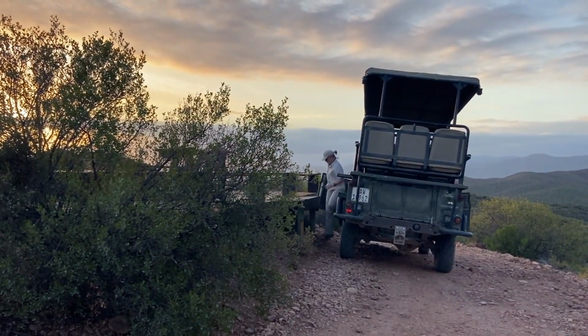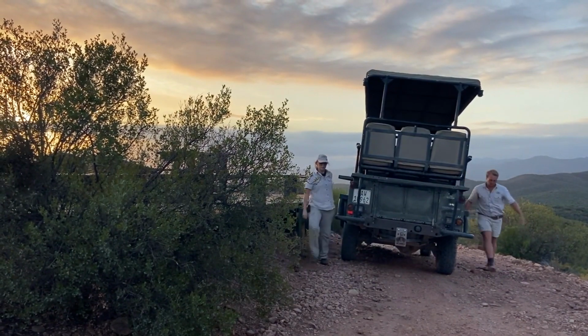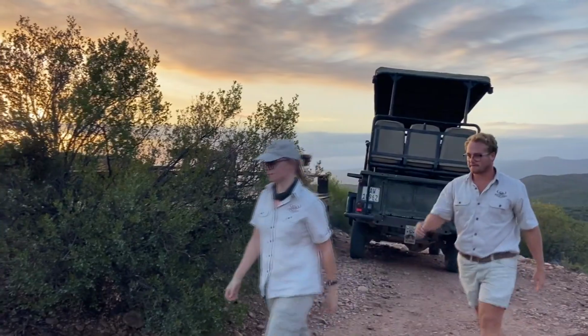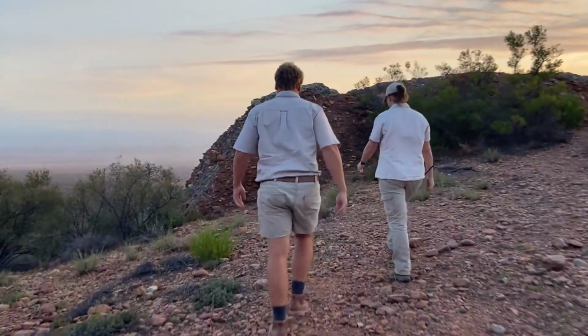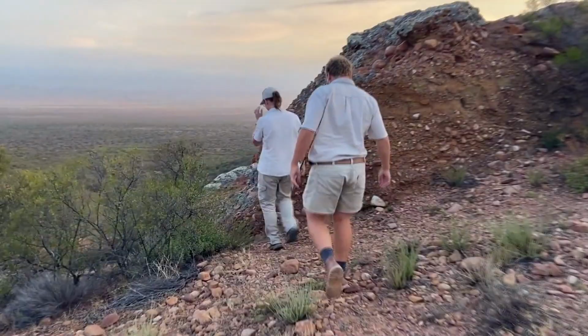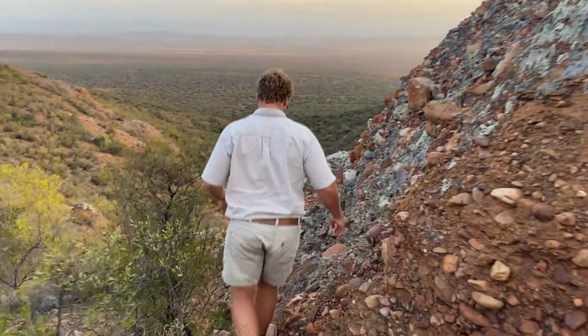This pit stop will give us the stunning view that we're hunting for. And getting off the vehicle and doing some hiking is a nice change. Already you can see that this is going to be a breathtaking sunset, but the location amplifies the experience even more.